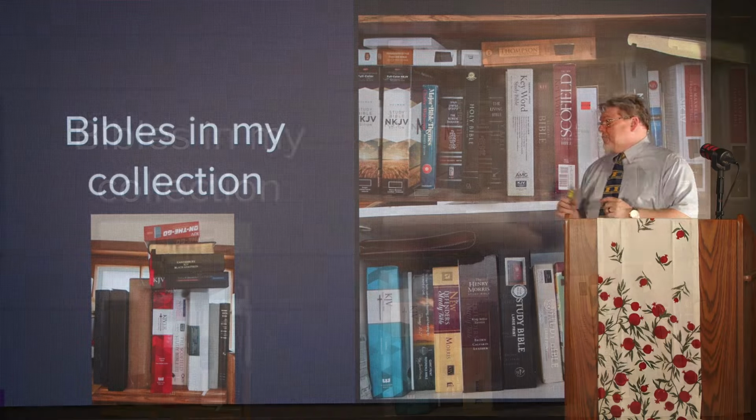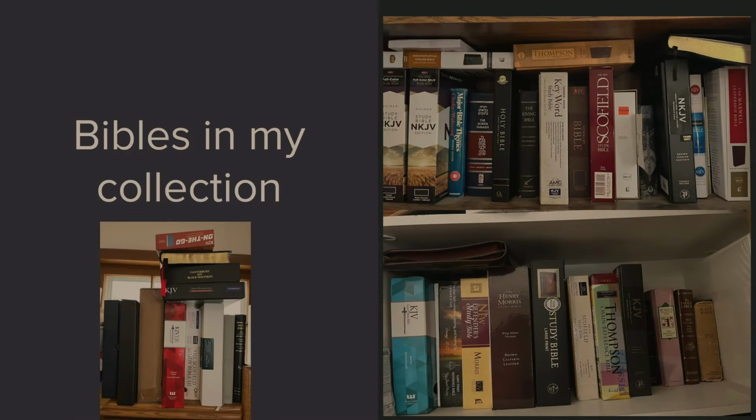In fact, I've got most of them pictured here, and you can see that I have various versions as well. I have New King James, NIV, the New Living Translation. I have most every translation. What I don't have here, I do have on an app. Every one of them has a value to me.